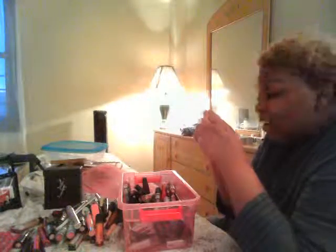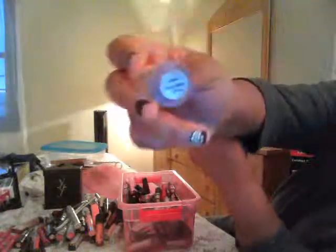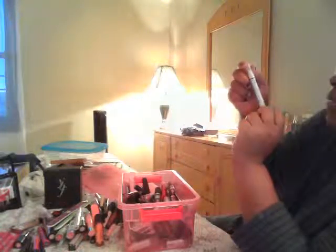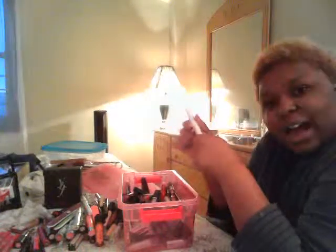Then we have the e.l.f. Tone Correcting Concealer in the color Apricot Beige. And this is how that looks. Then we have the NYX Jumbo Pencil in the color 604 Milk. I still haven't tried it yet, guys. Everybody was raving over it, and I still haven't tried it. I was like, this pencil looks so big. I'm scared I'm not going to be able to control it to put on my eye. I'm more going to use it for eyeshadow, not for eyeliner.